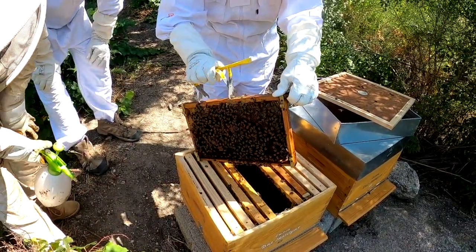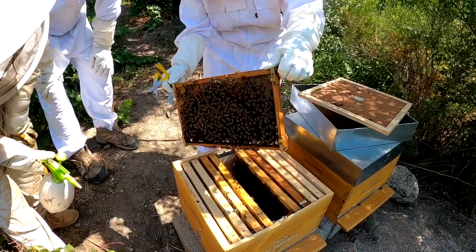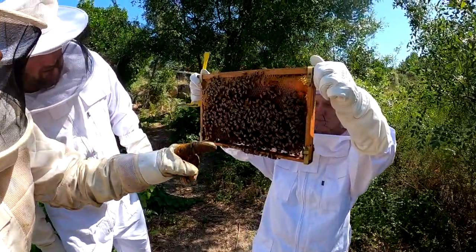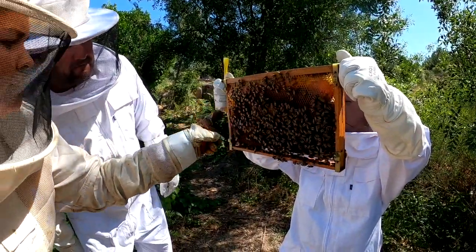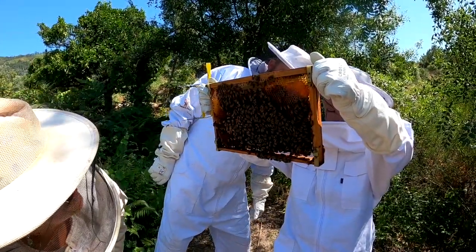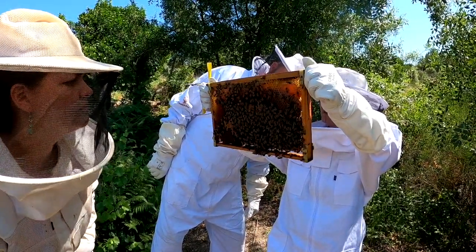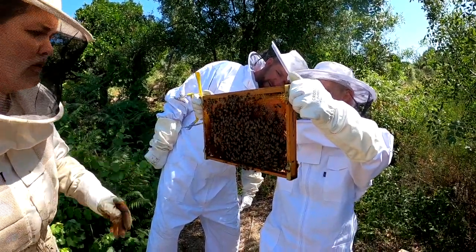There's more capped brood than in the first one. Yes, and we can see very clearly the larvae here. Lots of pollen on the outside, and then the honey bridge on the very outside. And all these guys, all their wings look fine. If you see it, you see it. But these ones, they look healthy.